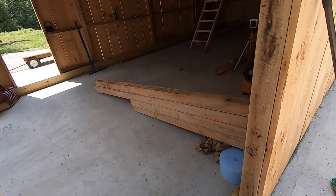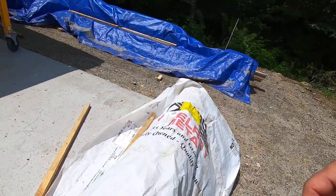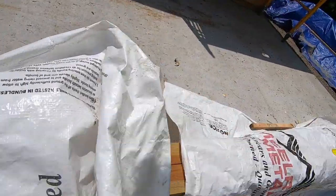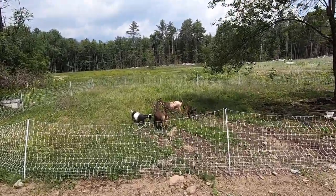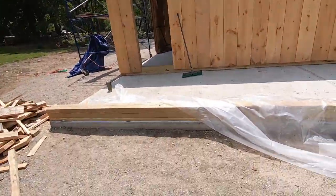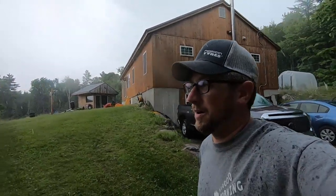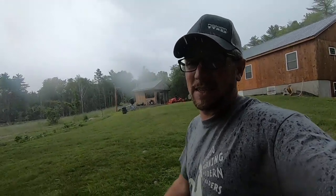So, let's get these 6x6s covered up. I don't want to get them too wet. I already brought our post in the barn. We don't want them getting wet. You goats better enjoy your birch leaves while you can. It's getting pretty dark over there. Yeah, it's coming down now. I saw the wind blew off the cover I had over the hay, so let's go stick the hay in the hay feeder and we'll see if we got any leaks in the roof.